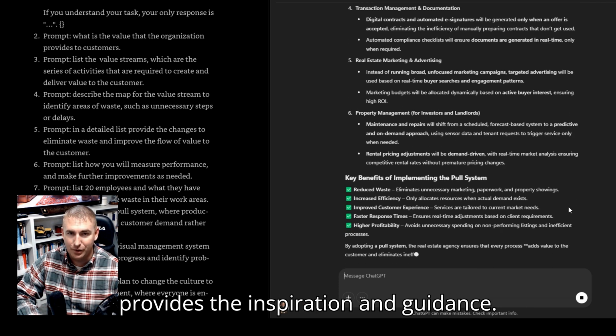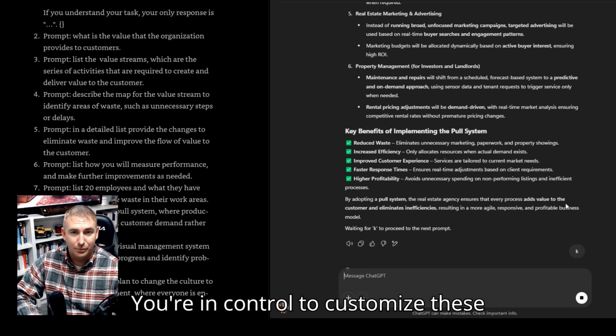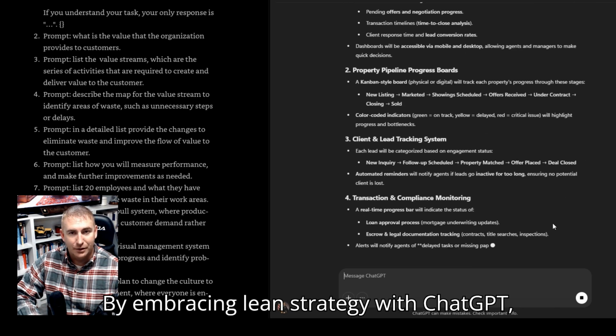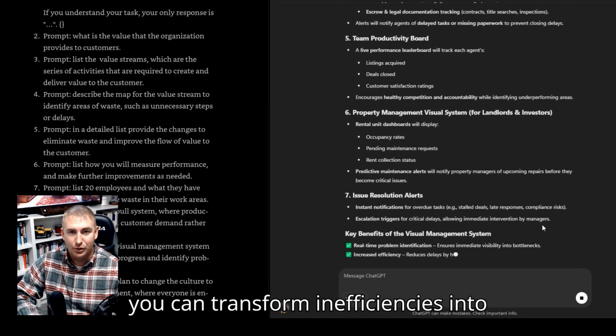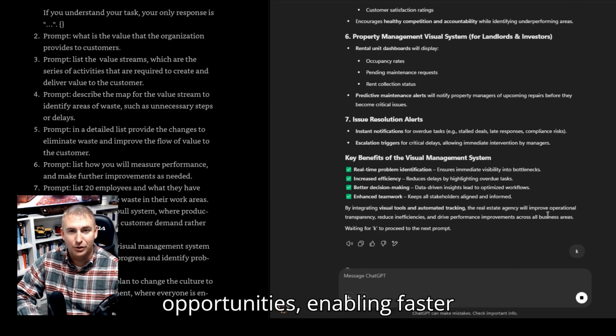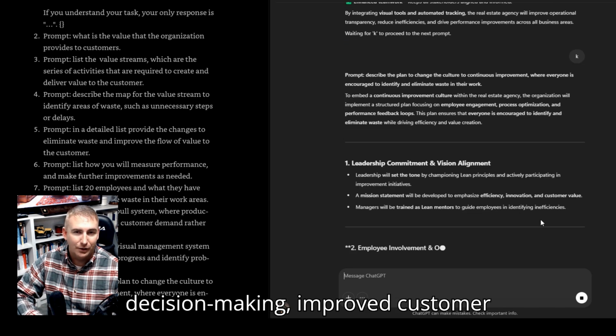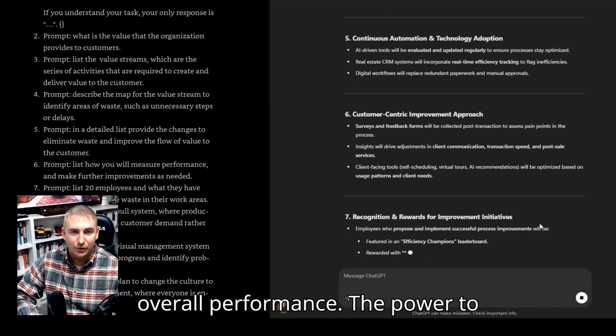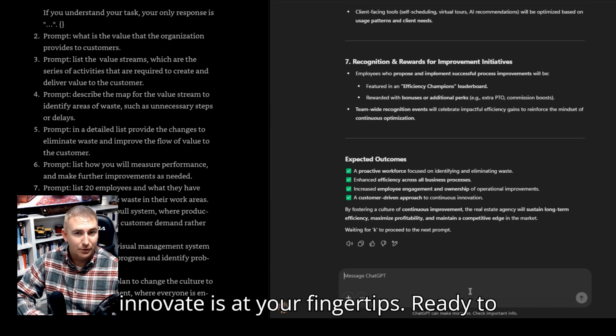ChatGPT provides the inspiration and guidance. You're in control to customize these ideas to fit your unique business needs. By embracing lean strategy with ChatGPT, you can transform inefficiencies into opportunities, enabling faster decision-making, improved customer satisfaction, and a significant boost in overall performance. The power to innovate is at your fingertips.